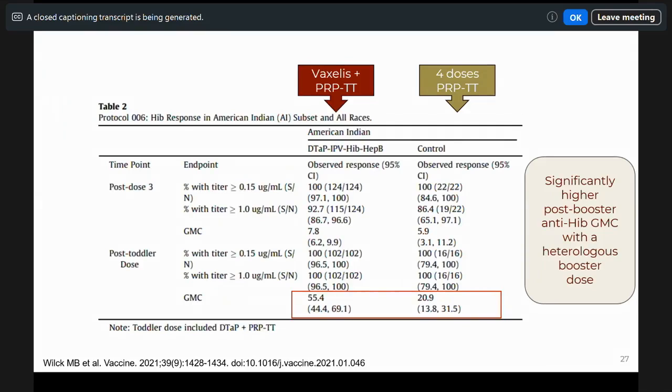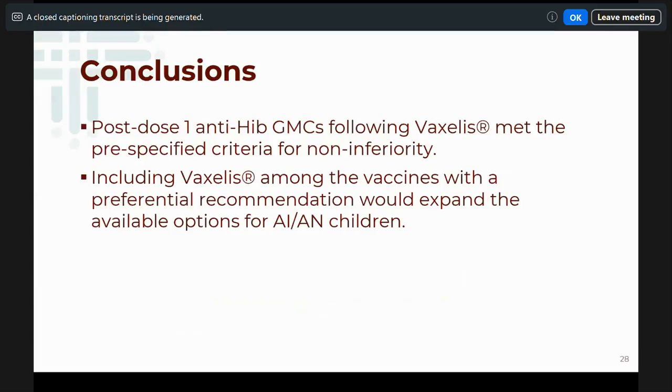So these data, I think, are reassuring that booster doses following a primary series of Vaxelis are immunogenic in American Indian children, and also suggest that there may be opportunities to further optimize protection against Hib with consideration of heterologous booster doses. Next slide, please.